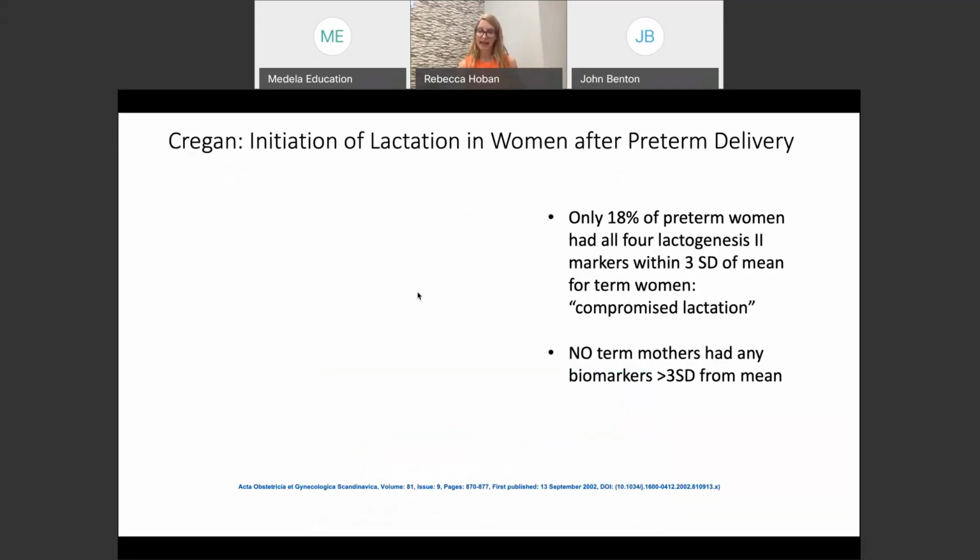Now, they found that only 18% of preterm moms had all 4 of these markers within 3 standard deviations of the mean for term women. So they therefore said that the vast majority of their cohort had compromised lactation at day 5. And importantly, no term mothers had any biomarkers more than 3 standard deviations from the mean. So you can tell that this preterm cohort was very, very different than the term mothers.